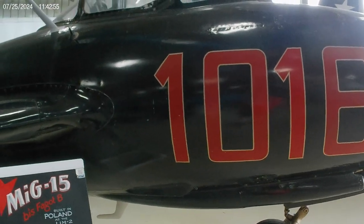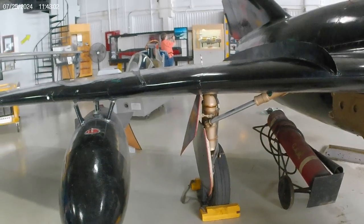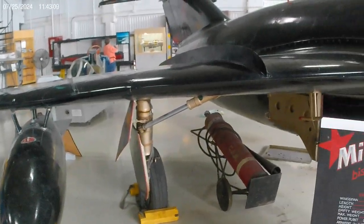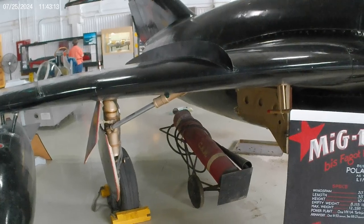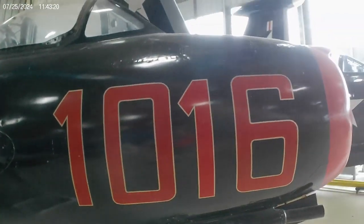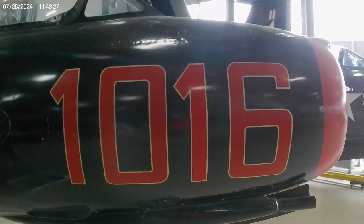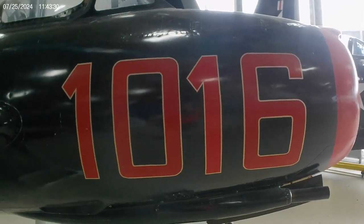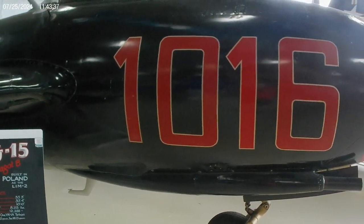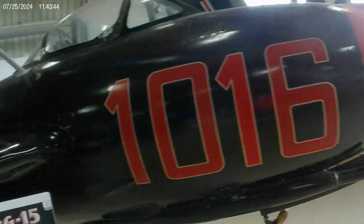Built in Poland as a Lim-2, wingspan was 33 feet 3 inches, length 33 feet 4 inches, height 10 feet 10 inches. Empty weight was 8,115 pounds, max weight 12,228 pounds. The power plant was one VK-1A turbojet. It had an N-37 cannon and two NR-23 cannons. It could fly at 650 miles an hour. Service ceiling was 49,729 feet, and range was 1,228 miles. Wow.